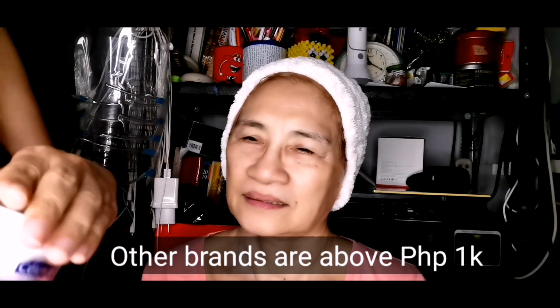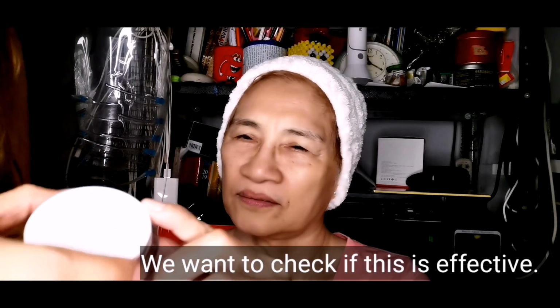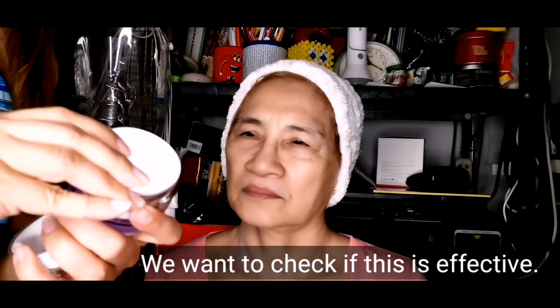But of course, we want to check the effect of this one. So, we can't open it. This one. Go ahead, Ma. So, it's very sealed.